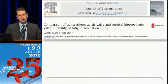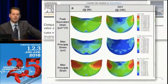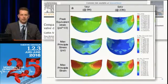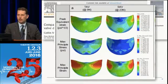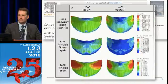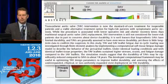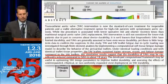For those of you who read the Journal of Biomechanics on a regular basis, you might remember this article. And this looked at shear stresses on the aortic valve leaflets of both standard valves and TAVI valves. What you see in red means that's bad, that's high shear stress. And you see on the bottom left with a TAVI valve at 9 newtons, a fair amount more than you see on the standard valves. And the abstract and conclusion of this article was quite interesting, that the TAVI leaflets sustained higher stresses, strains, and fatigue damage compared to the standard aortic valves. The simulation results suggest that the durability of TAVI may be significantly reduced compared to standard aortic valve at about 7 to 8 years.